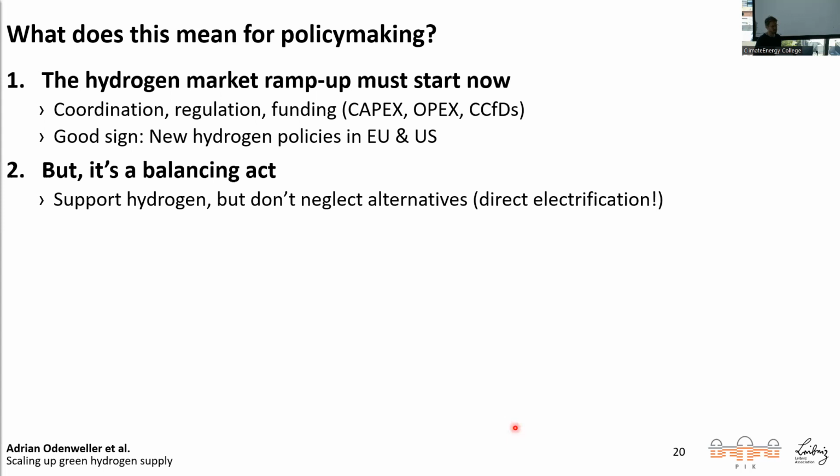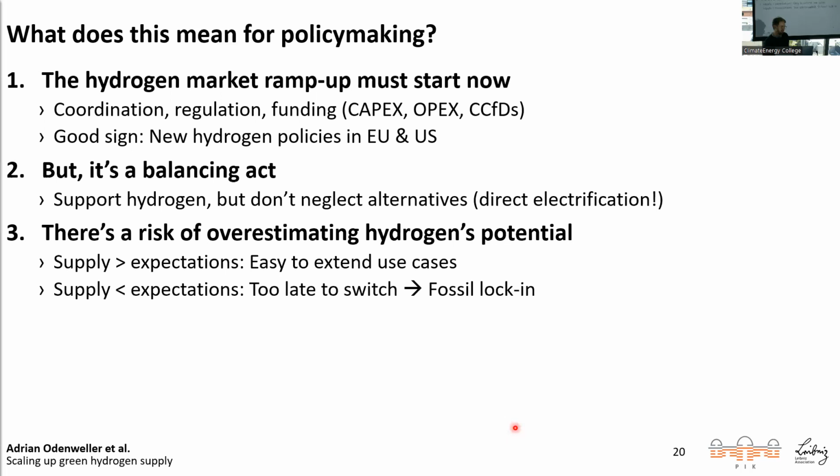So the market ramp up of green hydrogen should not slow down the market ramp up that we also need for, say, heat pumps, electric vehicles, or also electrification of industrial heat. All of these are often, or usually always, more efficient in the end, so they make better use of scarce electricity.